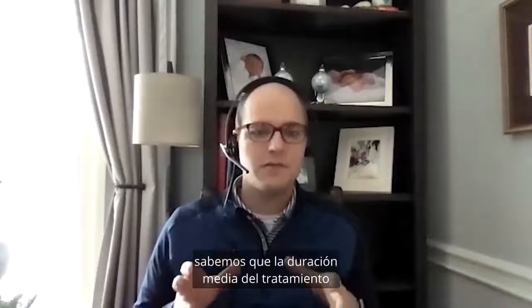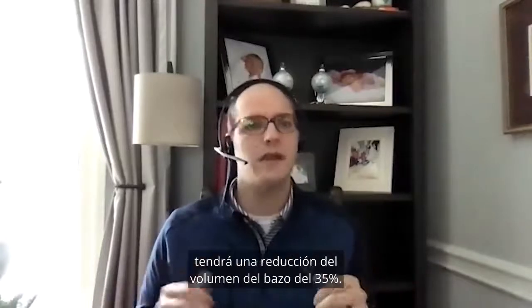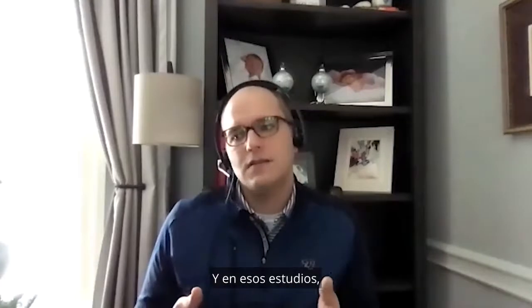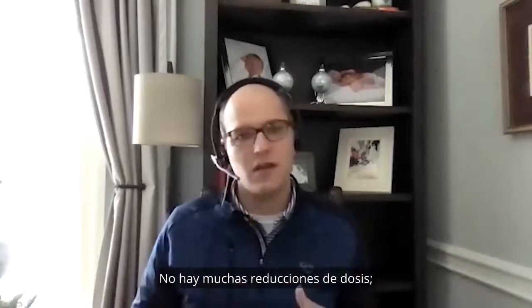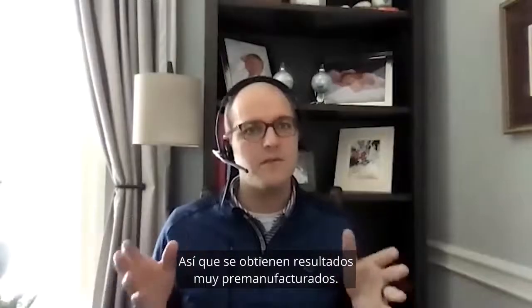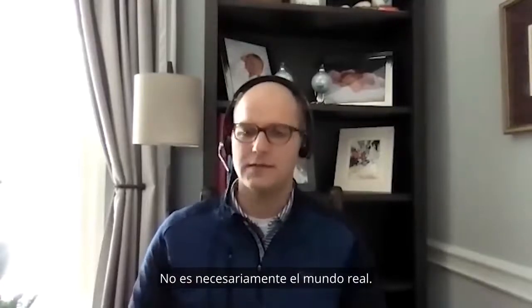So in the COMFORT studies, we know that the median duration of treatment is right around 3 years. We know the proportion of patients, somewhere 20 to 40% of patients, will have spleen volume reductions of 35%. And in those studies, in terms of dosing, we see that the dosings are pretty stable for all patients. Not a lot of dose reductions. They all started on the same doses per protocol. So it was very manufactured, almost, results. And this is not what we see every day in clinic. It's not the real world necessarily.